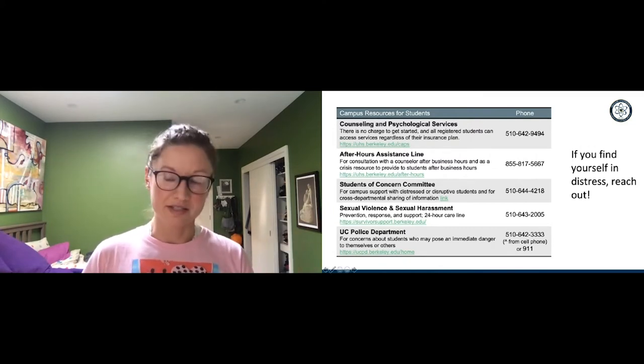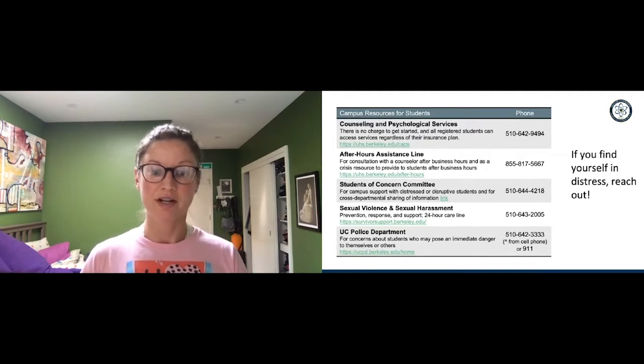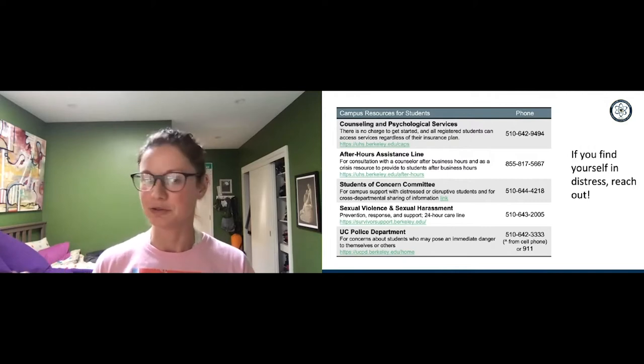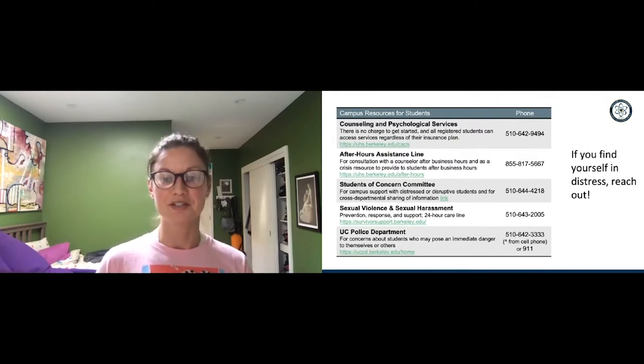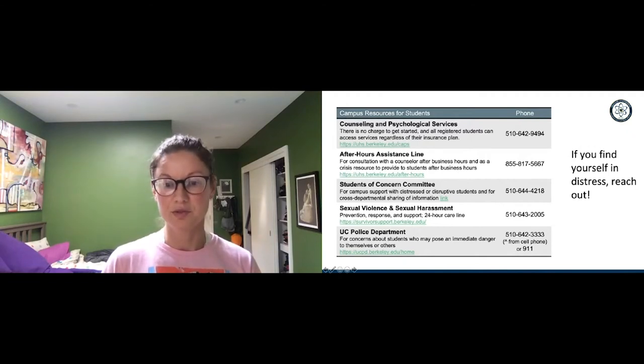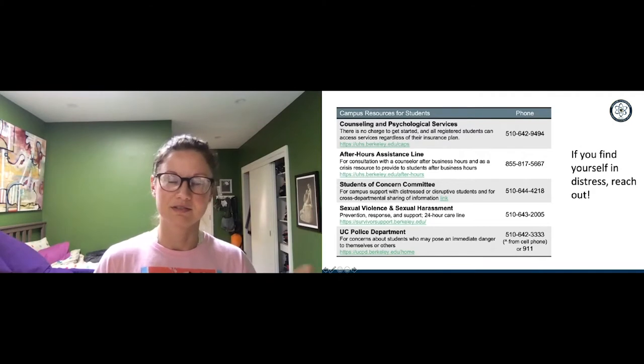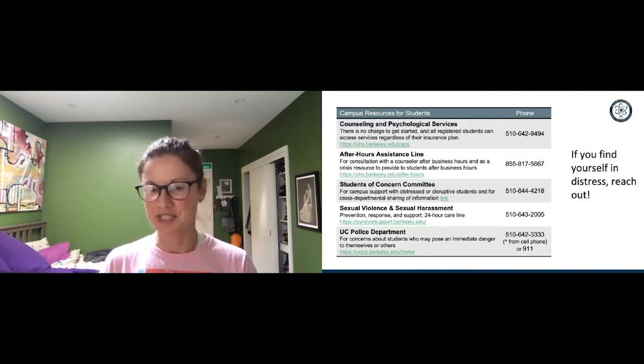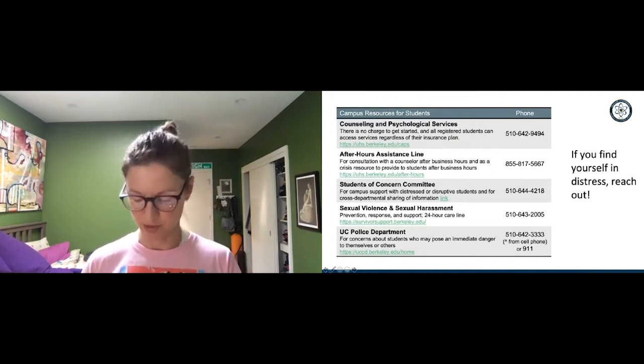There is a sexual violence and sexual harassment support structure. And if you are on campus, which you might be, there is also the Berkeley Police Department. If you use a cell phone, call this 510 number to reach the police on campus. If you are on a landline on campus, which probably will never happen, you would dial 911, but otherwise dial this 510 number.